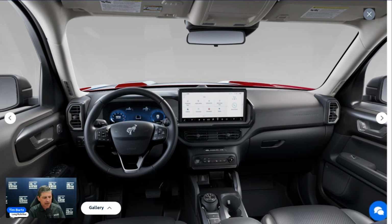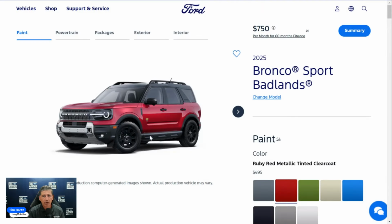And you get the Ford Pass Connect. It allows you to stay connected to the vehicle using the Ford Pass app. It's a free app you download, and then you can go ahead and remote start the vehicle from anywhere. You can unlock and lock it from anywhere, schedule remote start times. You can see the tire pressure on your tires, the fuel you have in your vehicle, even where it's located through that free app. So you can use that. Makes it easy.